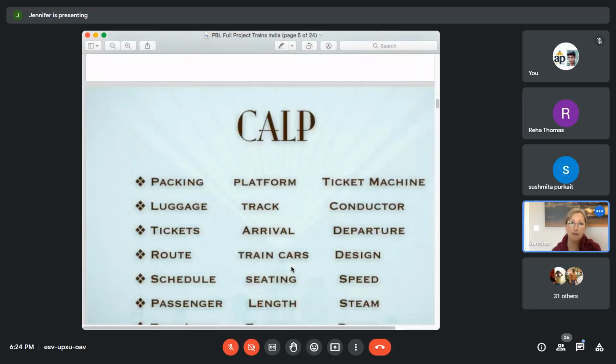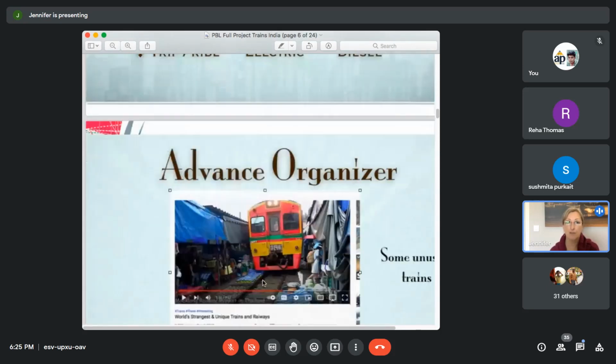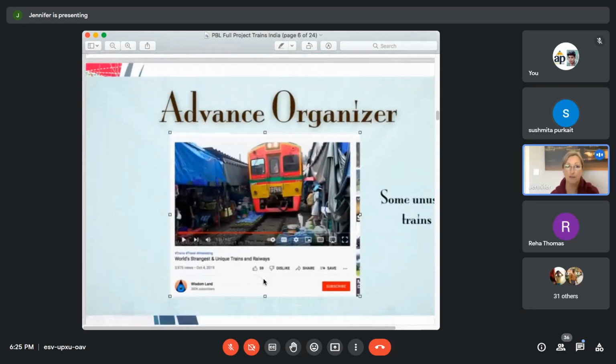All right. So here's some of the main first language that I want to get out when I start my unit with the kids. This is for me. This is not for the kids to see. This digital unit is so I remember what I'm going to teach. I'm going to start here with the kids.